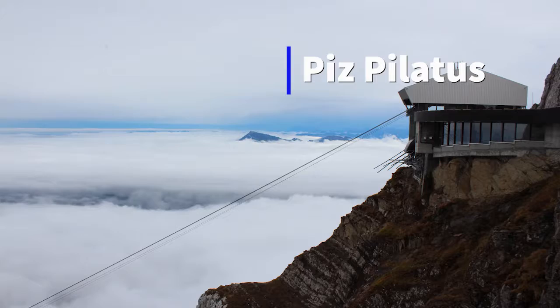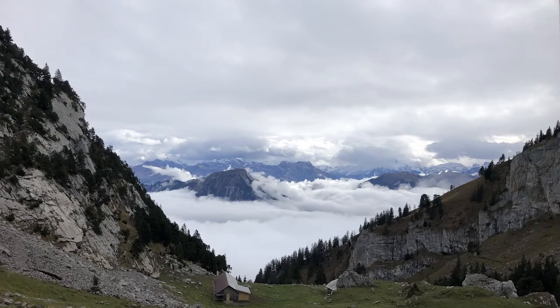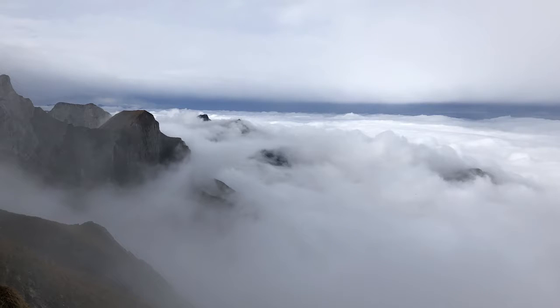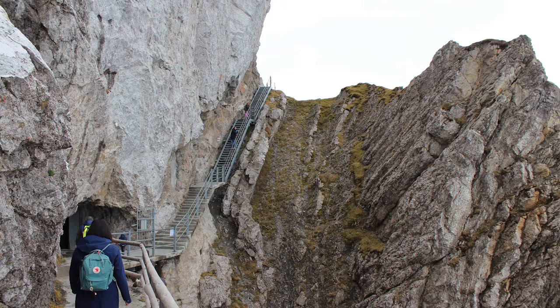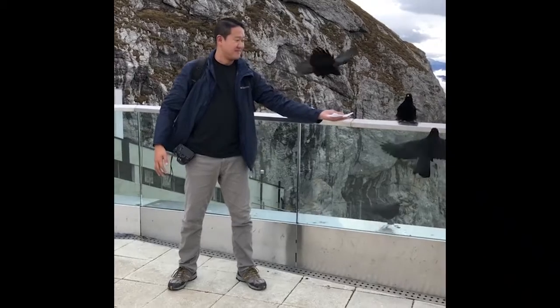One of Lucerne's best attractions is Piz Pilatus. The cogwheel train effortlessly takes you up 7,000 feet to some of those incredible views of the Swiss Alps. You are literally floating above the clouds. I also met some local birds who wanted to eat my leftover nuts.